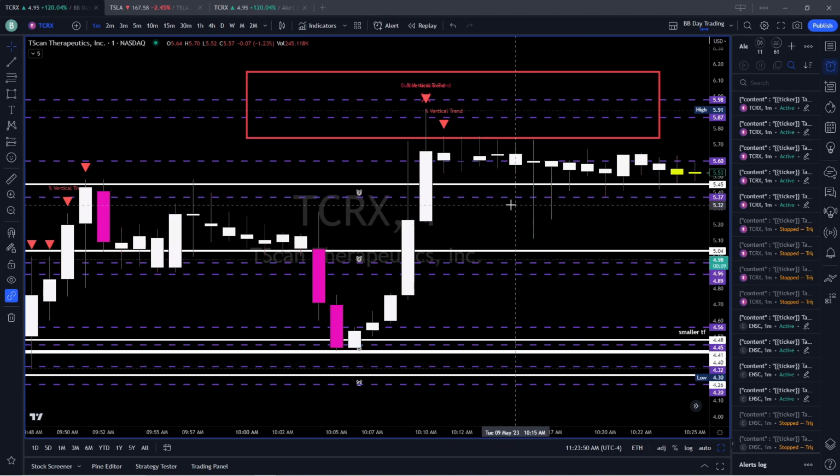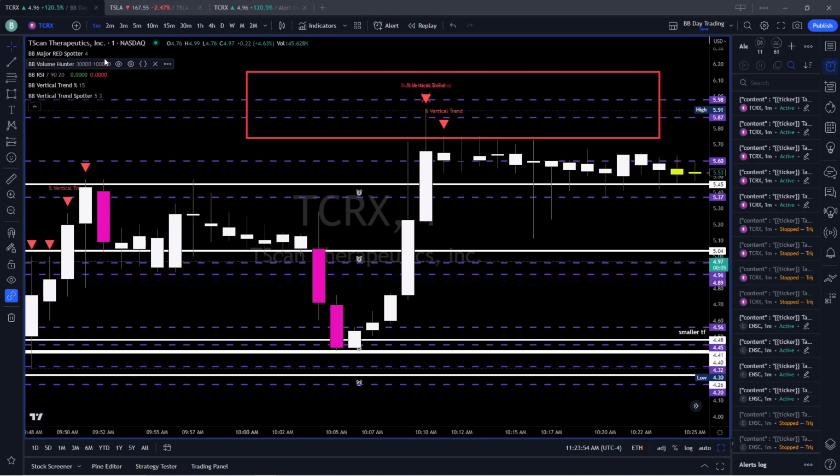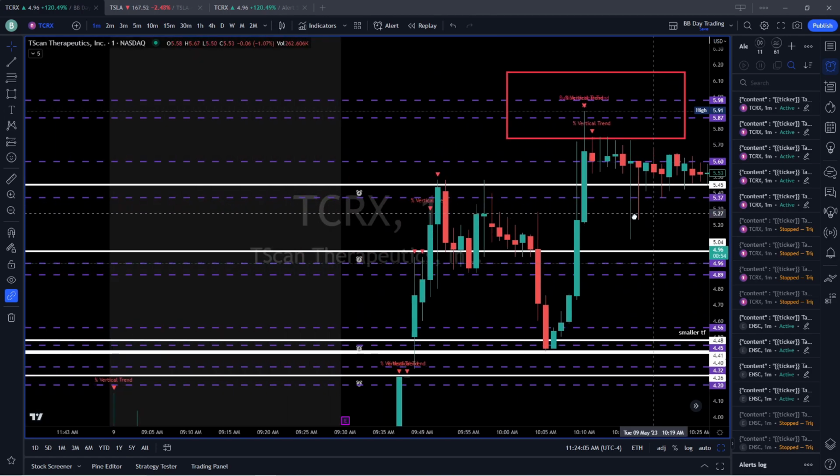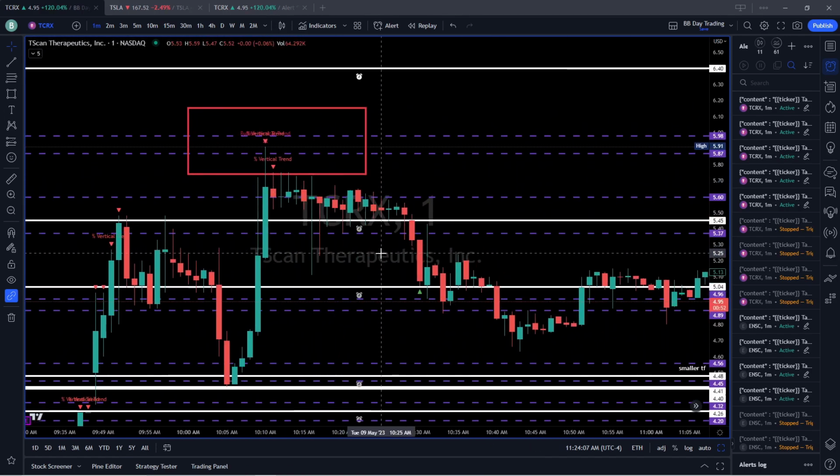It's a major red flag, and what it means is we've got ourselves all of these green candles. If I turn this off, you'll see we've got the green candles right here, right? 1, 2, 3, 4, 5. Whoa, bullish vertical trend, major move. Look for a retrace, and sure enough, it did. Look for a close over predetermined levels for bullish momentum.